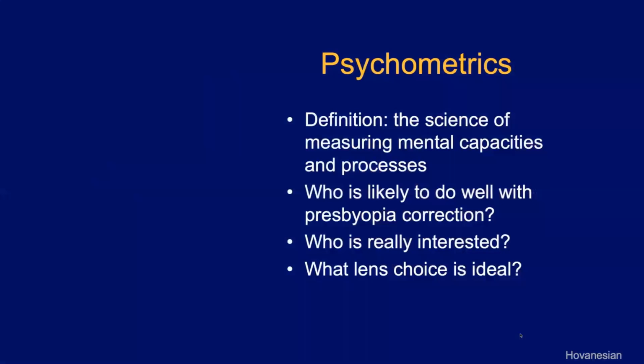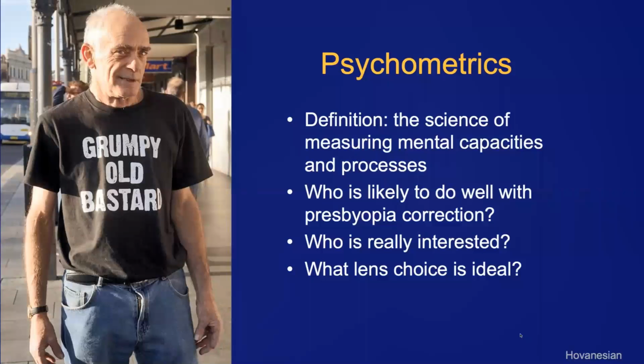Those rules we know pretty well, but psychometrics is an area we don't pay as much attention to, and this is really the science of measuring what is not between the patient's eyelids, but what's between their ears, what's going on in their mind, who's likely to do well with presbyopia correction, who's really interested, what lens choice might be ideal. Unfortunately, patients don't come with signs hanging on them as to who's going to be easy or hard to work with.